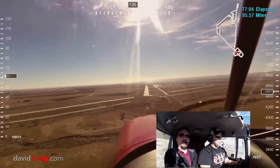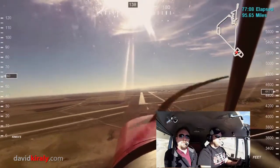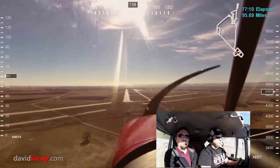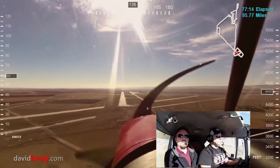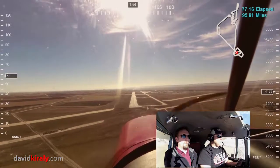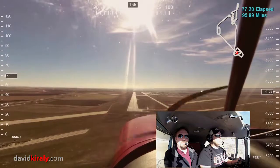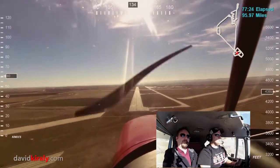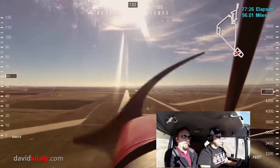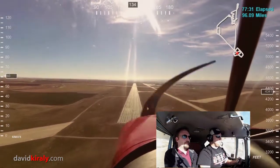Bring a little bit of power off. See that we're going to be high, so ease that power back off. Aim for those 1,000-foot markers, the big, huge white stripes. Kind of find that spot where they stay in the same place in the windshield as you're coming down. If they're getting low in the windshield or going out of sight, then we're bringing a little power off so we can keep it coming down. There you go.